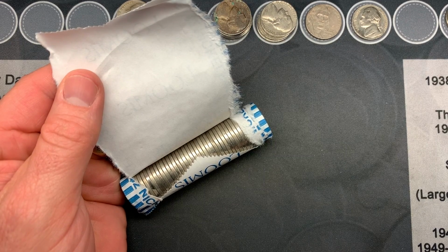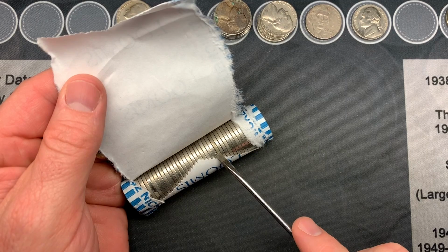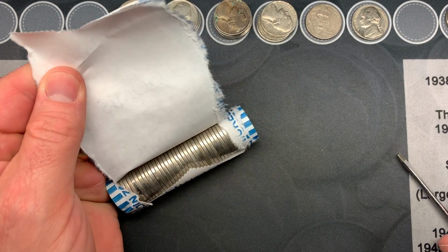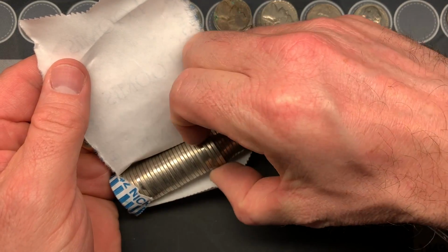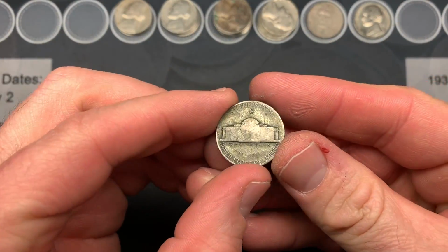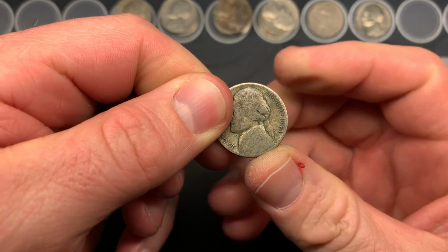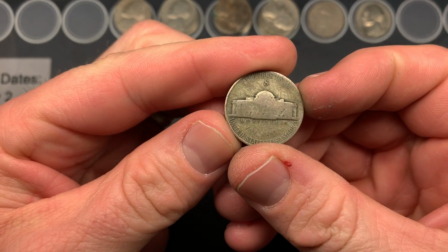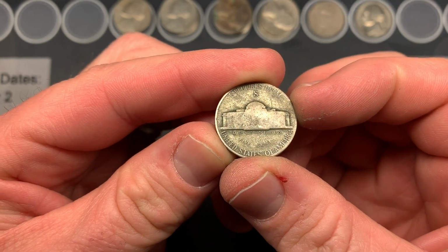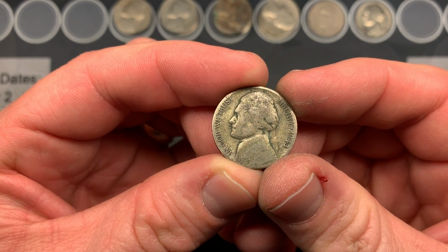All right, we are working on roll 42, and I have another one that looks dark colored. It looks like it could be a silver wartime nickel. So let's check it out together. And it is. It is. Let's see what it is. 1943 San Francisco. I knew it had to be a war nickel because of the San Francisco. Oh, that is great. Oh, that is awesome.